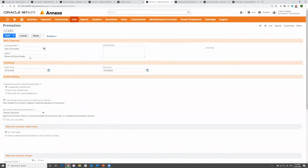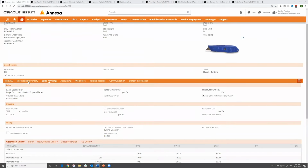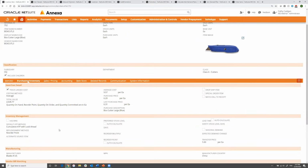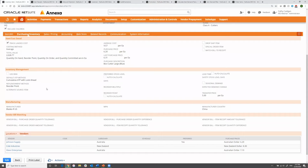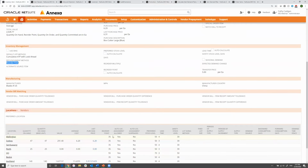All right, so let's jump back into the product one last time. So I'll go back to our inventory item to start with. So from our item record, we want to set up basically how we're going to calculate demand for this product. So this product we're looking at here is sitting on reorder points. So it's looking at our preferred stock levels, our reorder points, our safety stock. And then as we saw before, this can all be replicated down at that location level.